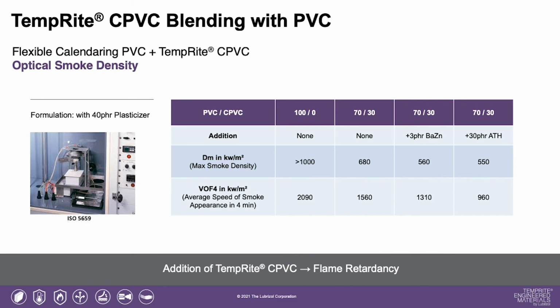While the sheet made from standalone PVC showed a smoke density in density meter (dm) of more than 1,000 kilowatts per meter square, the density of the different blends containing CPVC resin varied between 550 to 680 kilowatts per meter square. The average speed of smoke appearance within the first 4 minutes for the 100% PVC product was 2,090 kilowatts per meter square, while again those values were considerably lower for the PVC CPVC blends, from 960 to 1,560 kilowatts per meter square.